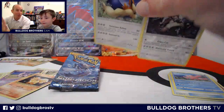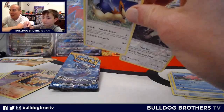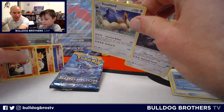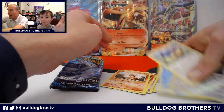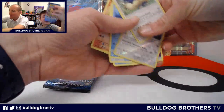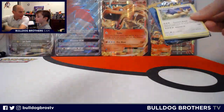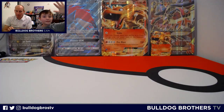No funny business, folks. You saw it. We showed it to you. This pack was half Evolutions, half Sun and Moon. Speaking of Evolutions, that is weird. I've never seen that before. I'm just going to set that whole pack over here. That was weird. I'm even going to put the code card back there. There was more Evolutions than Sun and Moon.